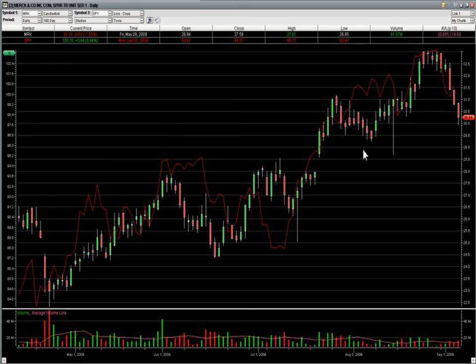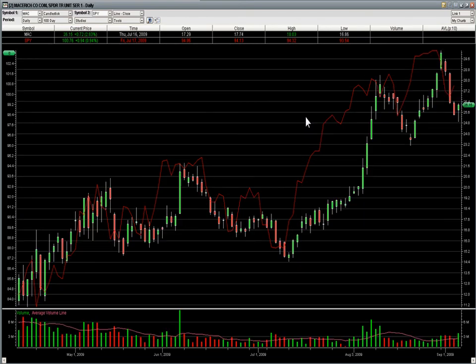Merck also, a nice orderly sell-off here for 4 days in a row. MRK, that's something we'll be watching as a possible bounce. MAC, interesting, a nice pullback and a little bottoming tail here and some volume today. We'll be watching that one tomorrow as a possible long, again based on intraday ideas.